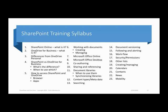You want to make sure you're including training with this, because otherwise people will get frustrated, they'll be upset, you'll have a drop in productivity while people are learning these things and trying to figure it out. You want someone that knows what they're doing to come in and train.